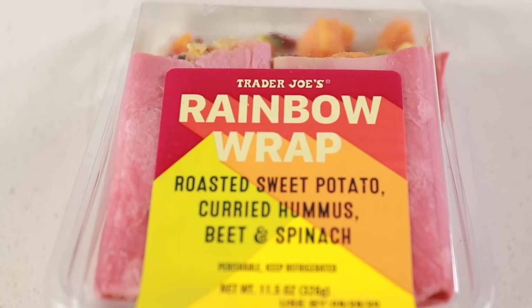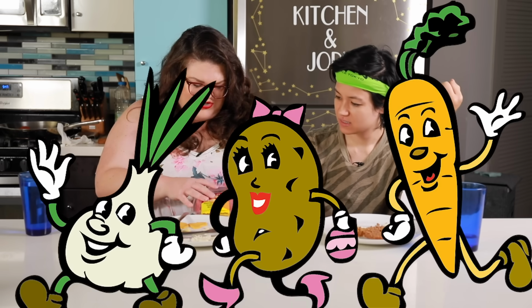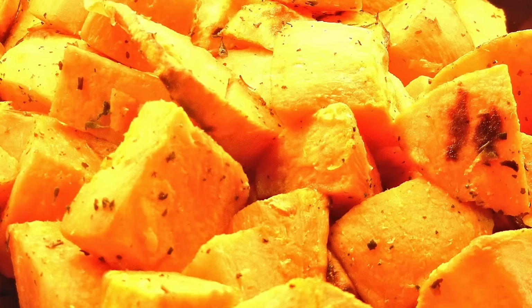We got two things left. Next we're gonna do the Trader Joe's rainbow wrap. What is even in it? I think it's just vegetables in rainbows. It's a roasted sweet potato, curried hummus, beet, and spinach. I don't know. It looks healthy. Oh, let's go for it.